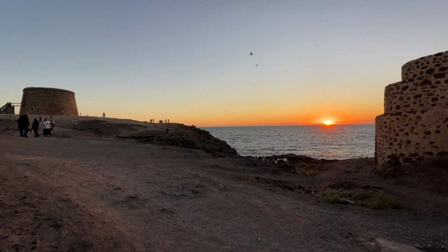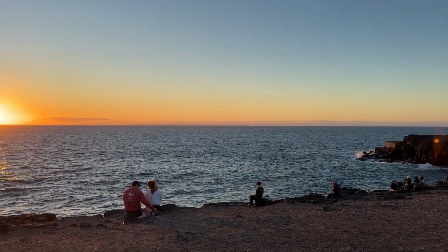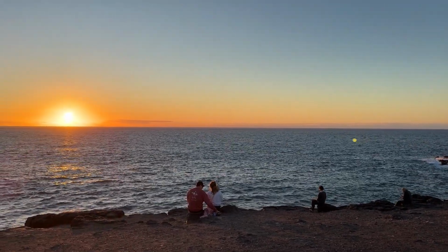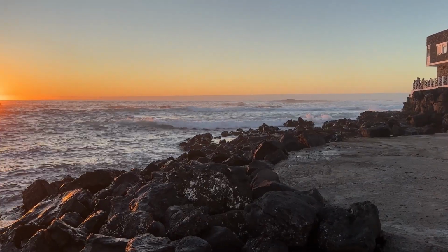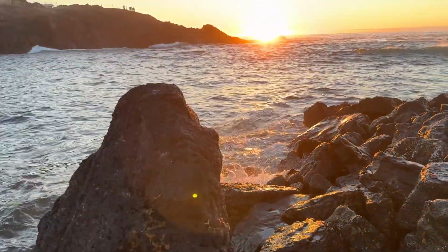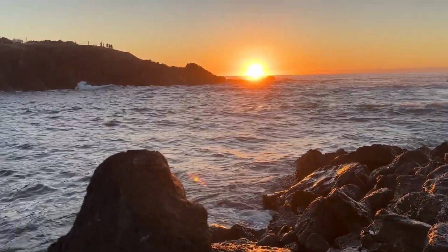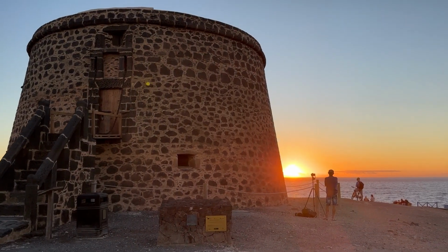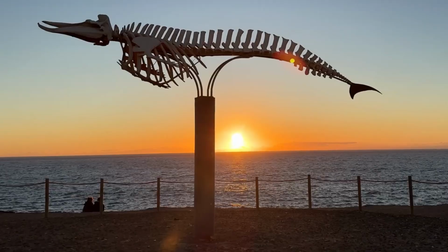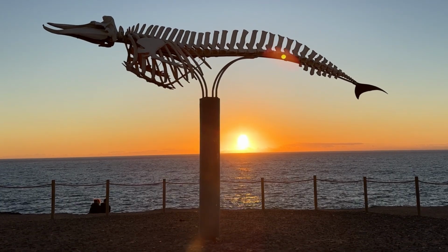El Cotillo is home to some of the most beautiful beaches in Fuerteventura, and this is certainly most true at sunset. It's a truly uplifting, beautiful experience. We'll come back to the fortress and the magnificent whale bones later in this episode.